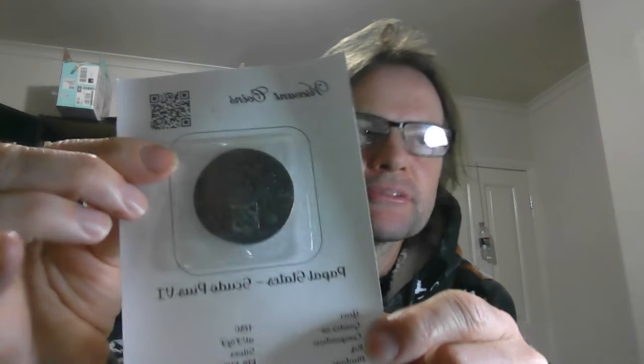So basically, there's just millions of coins you can actually collect. And there is this Papal States Scudo. It's quite a large silver coin. And this one's from 1790.